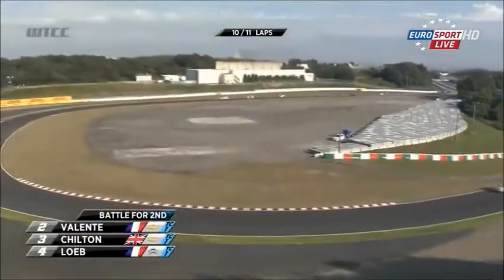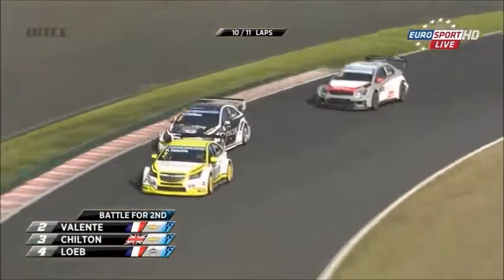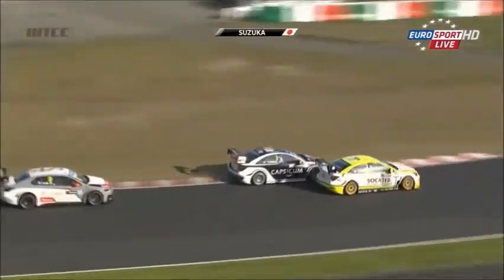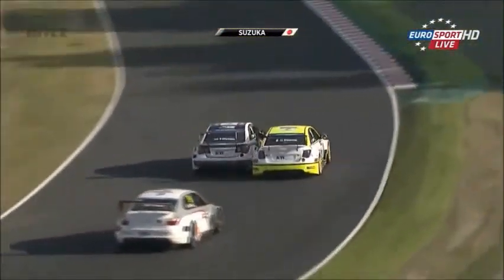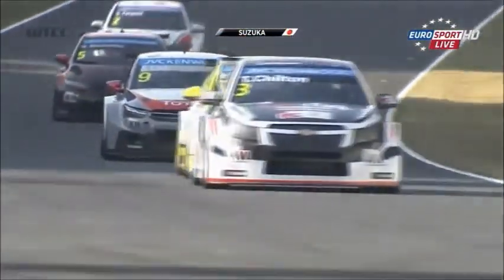Left rear puncture for Ivar Muller, incidentally, is what caused the drama. And the reason he was going so slowly, presumably, is because he was just getting from the hairpin into the quickest part of the track. And here comes Chilton up the inside, showing Loeb how he should have been doing it. Down the inside and just squeezes through.